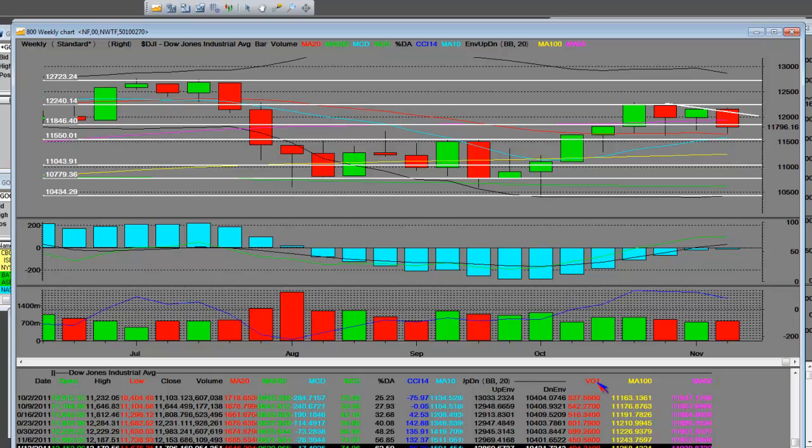MMT, the volatility in the Dow for the calendar week was 494 points from the top to the bottom, or from the bottom up. It doesn't matter. It was 494 trading range points on the weekly movement. Now, this is the beginning of a new bull cycle that we've had.